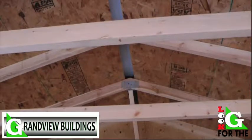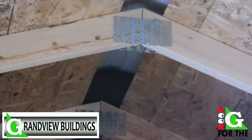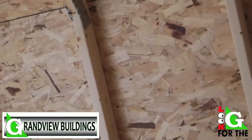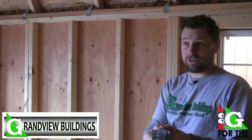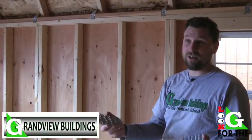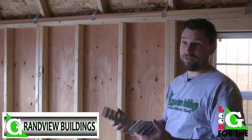The rafters are made out of 2x4s, and where the joint is, is the weakest part of the rafter. So the competition saves a few pennies by using plywood to nail those together on the outside. We use a steel plate to sandwich those joints together, and it's the strongest way to build rafters. It's what engineers recommend in homes, and that's what we use.